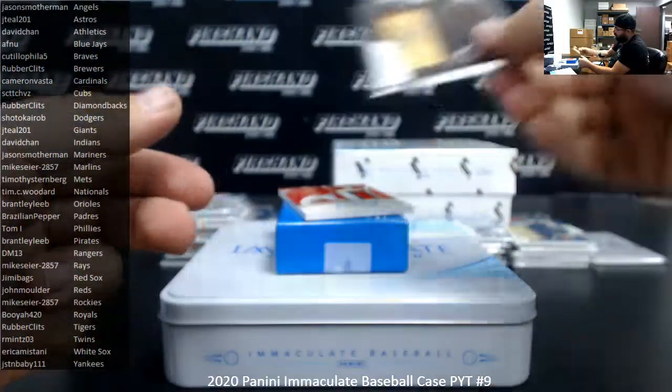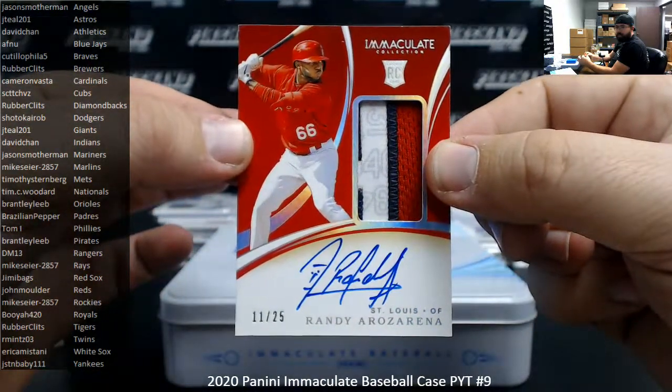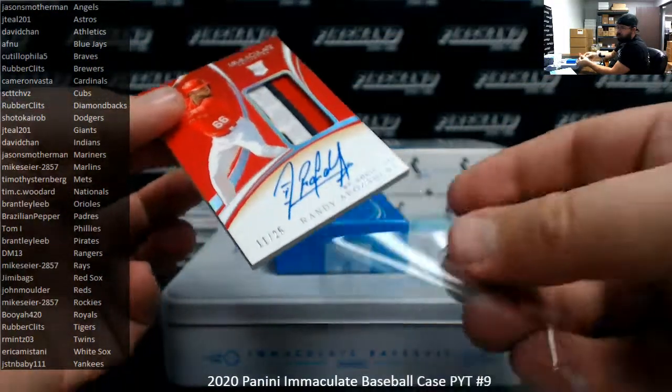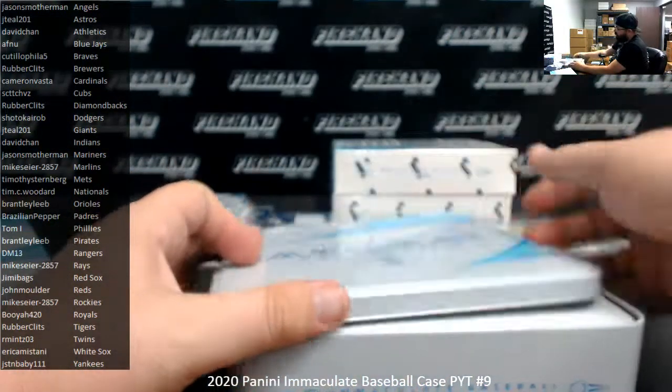Oh, the Babe Ruth? Oh, sorry. Number 2 of 25, Hall of Silver RPA, Randy Arozarena, Cardinals. Cardinals belong to Cameron Basta. Be nice if they do. I have Denver's defense.